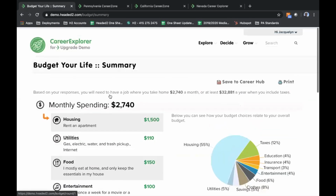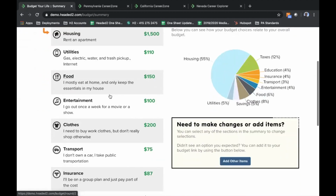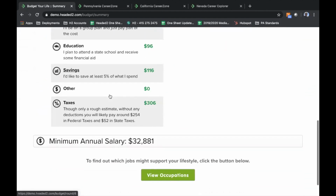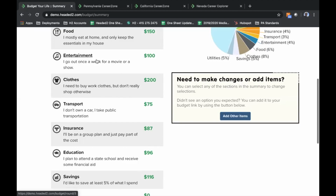So what this budget does is this gives me a line by line itemized budget, tells me my monthly spending, including taxes, right? Tells me how much I would need to make. I need to make at least about $33,000. But I might have forgotten some things. Okay, so for one thing, this is a start, but it may not be everything that would be in my budget.